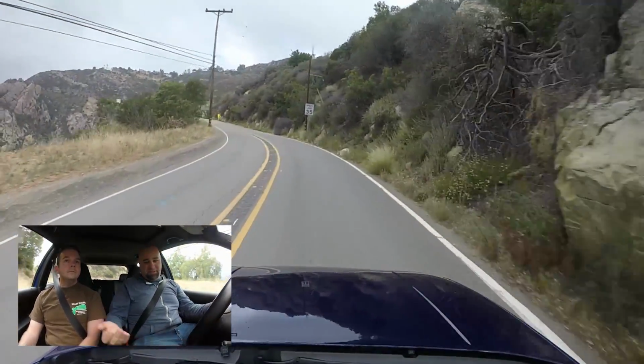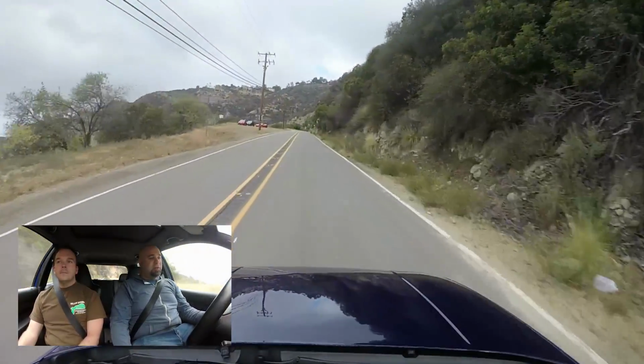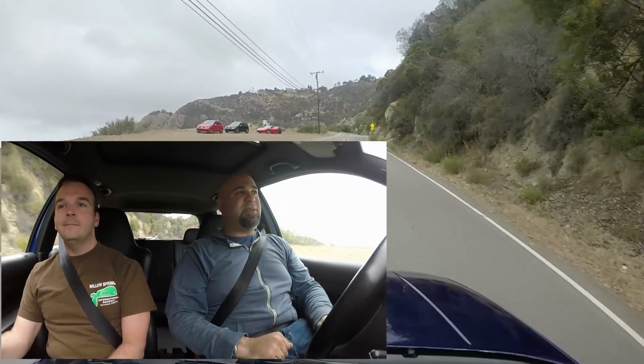Even at 170,000 miles, it feels very solid. It's cool, man. I am glad that this car has held up as well as it has. I drove one of these when it was basically new, and I was like, oh, this is really cool. And it's been a while since, and it's as good as I remember.